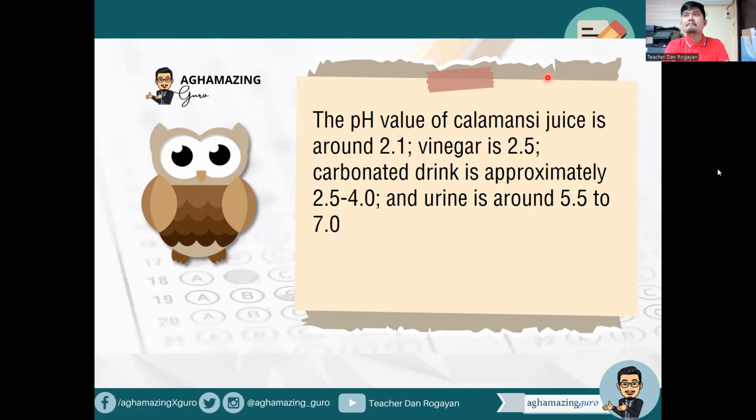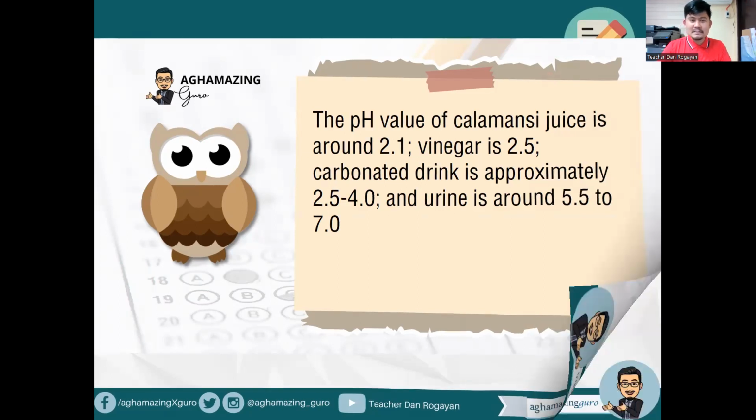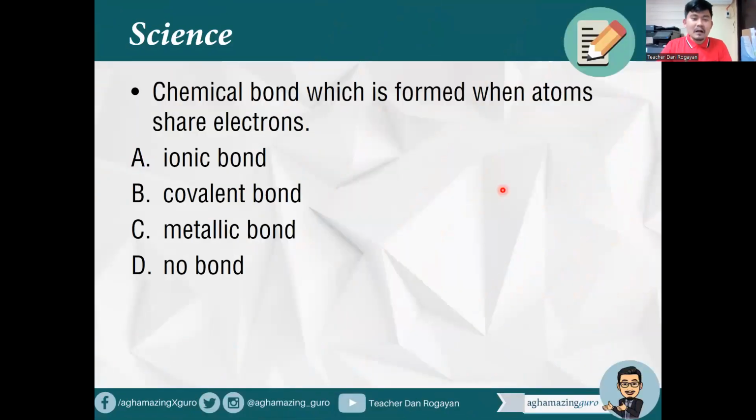So just be ready. There are provisions of sometimes they provide formula and sometimes the given are very clear, and so you just have to proceed with your computation. Okay? So I only included in this mga minor computation, no, in physics and chem. Okay? So next. Chemical bond, which is formed when atoms share electrons: ionic bond, covalent bond, metallic bond, no bond.